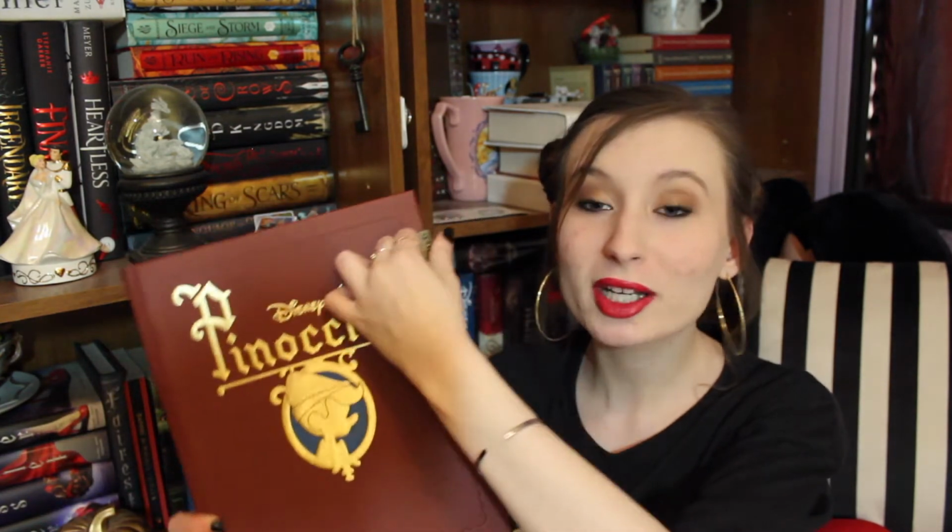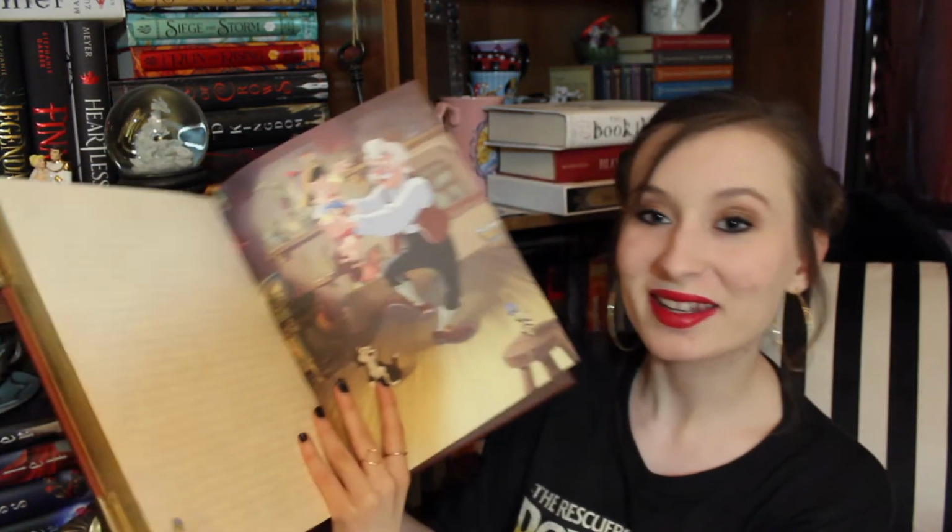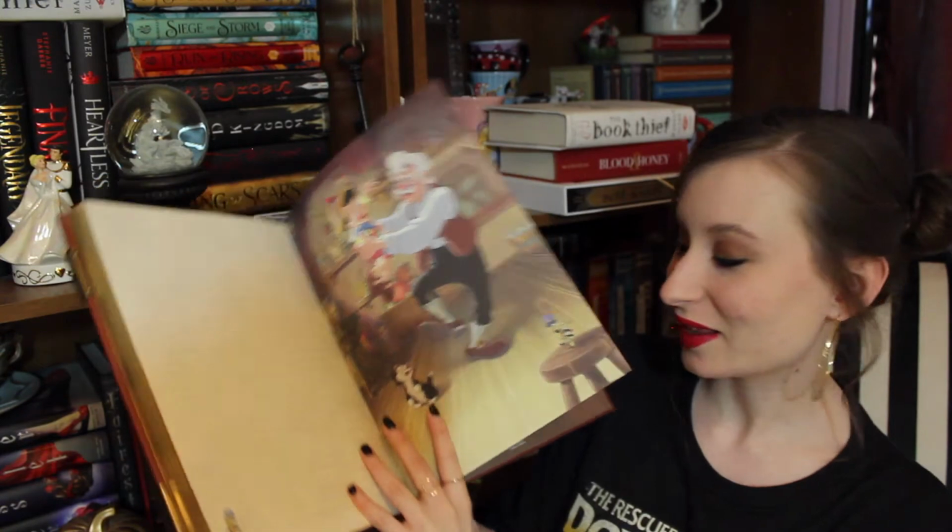They obviously open really cool with the little clasps on the front, and on the inside it looks like this, and it opens just like one of the books would. I'm gonna assume that Pinocchio does open with this book, but I really don't remember. And then all of the pages have this little thing of Geppetto and Pinocchio and Figaro in the corner. And I think there is also another picture in the back. Yep, right here, of all of them dancing. And there's also Jiminy Cricket in the corner as well.